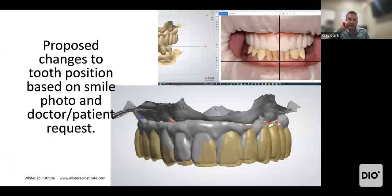And so this picture I love here, the bottom right, you kind of see, okay, here's where my teeth were, here's where I want to add it, and any proposed changes are just minor changes from the plan that was done in step 2.